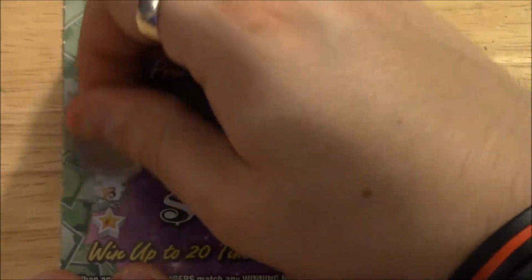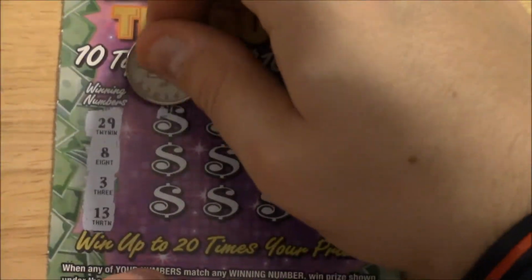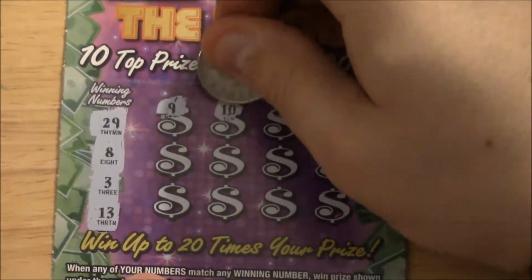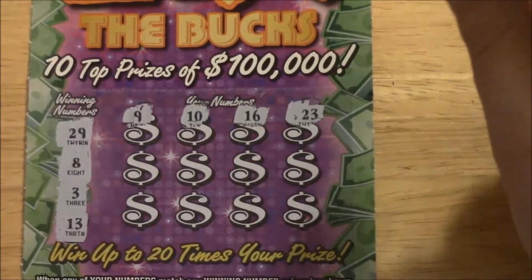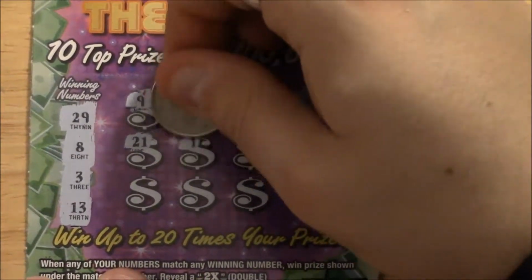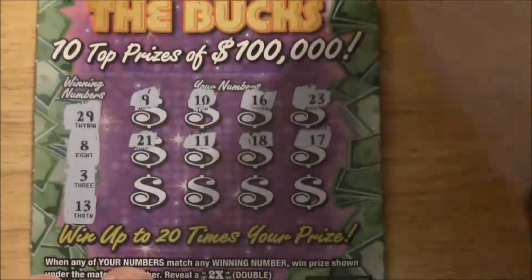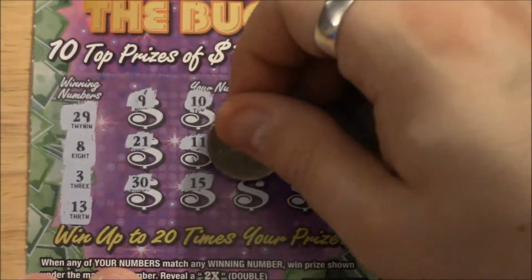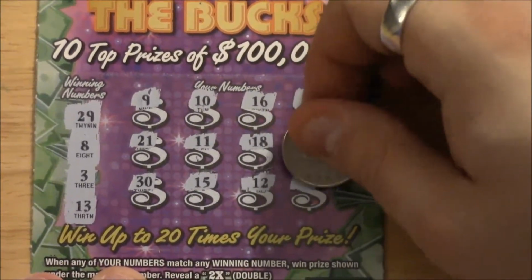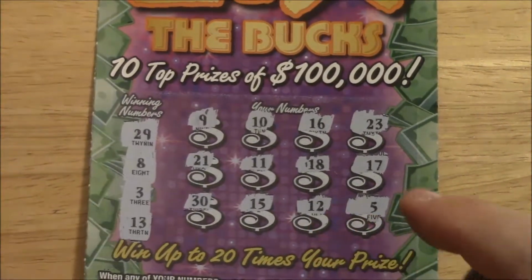We got 29, 8, 3, and my lucky number. Let's see if we can actually match one of these. We got a 9, a 10, 16, 23. Nope. 21, 11, 18, 17. Nope. 30. It's a one off. 15. 12's another one off, and a 5, and the dreaded curse of not finding my lucky number under the winners continues. 37 is a loser, guys.